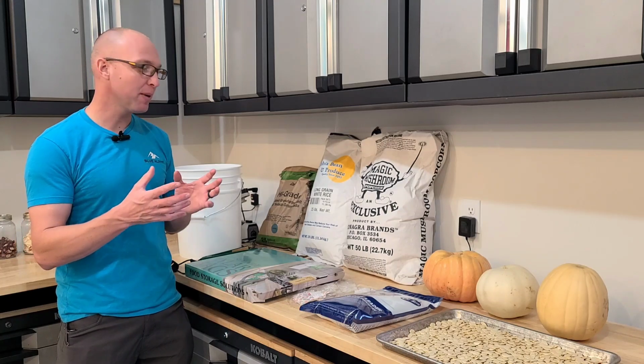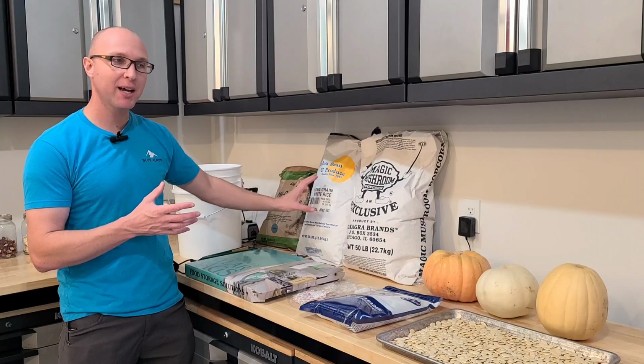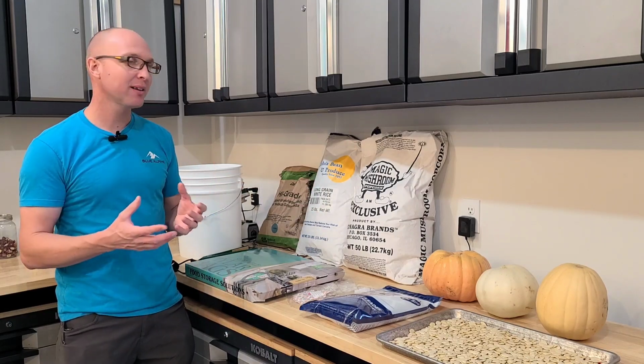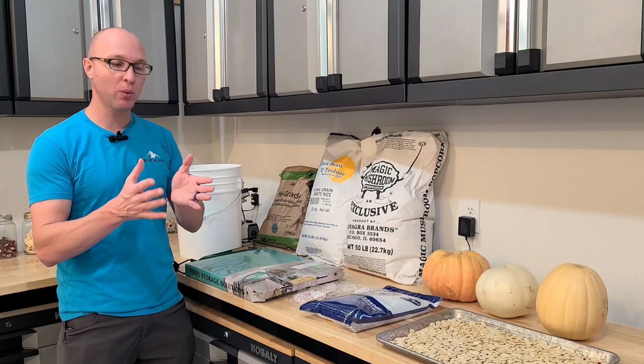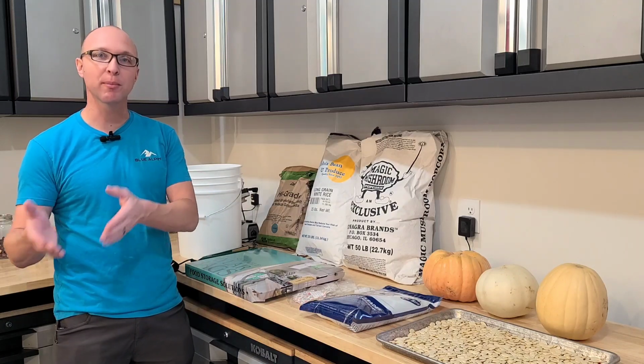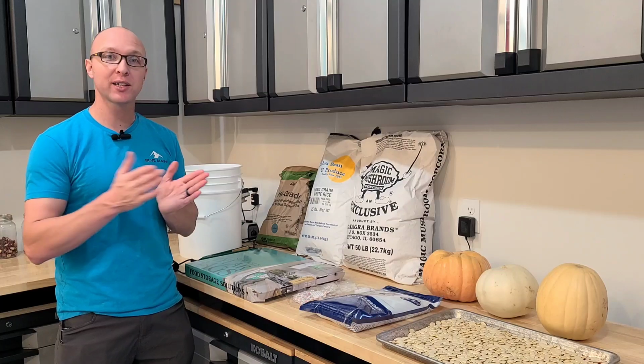So if you imagine that, hey, this is a 25-pound bag, and there's about 30 days in a month. It's really rough math, but I plan for about 1 bucket per person per month. Again, that's rough math, and that's not all the calories that you would need.